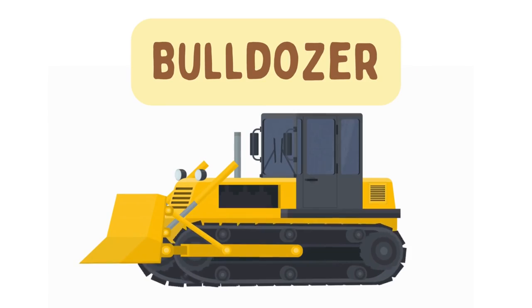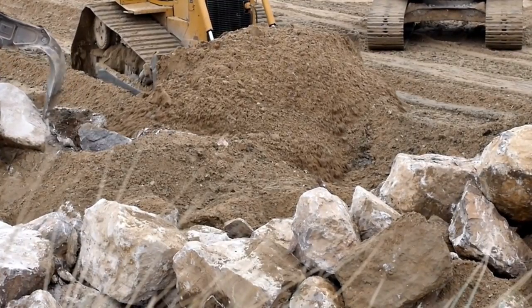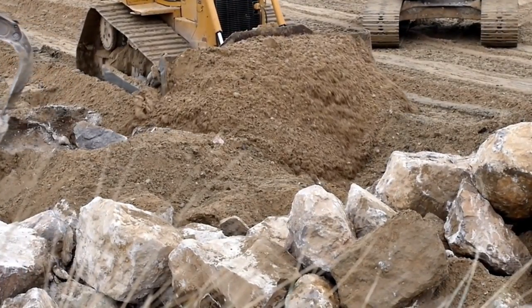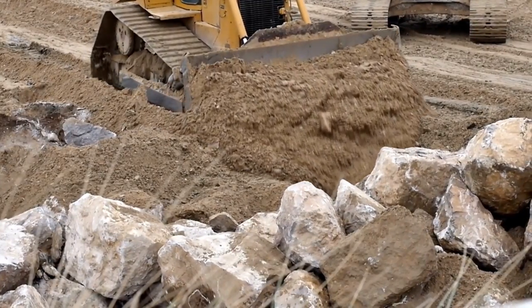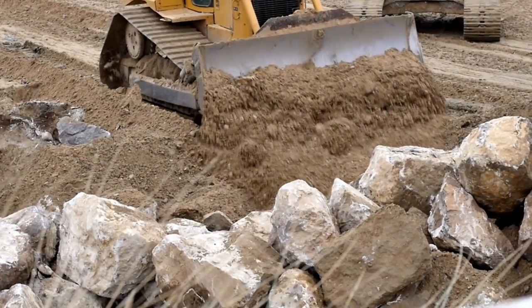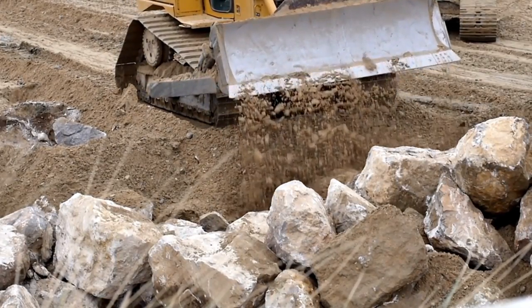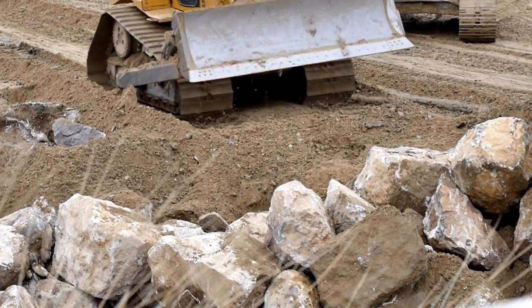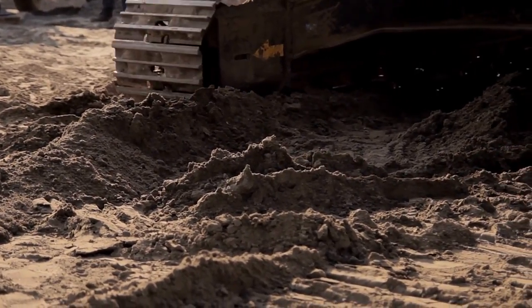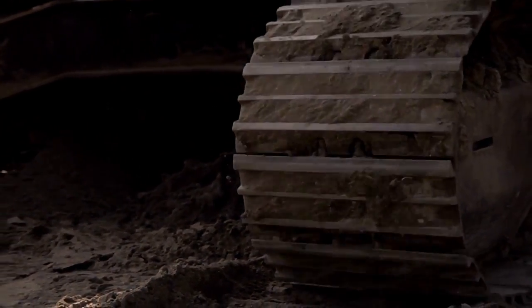Bulldozer. This is a bulldozer. A bulldozer is a big machine used on a construction site to push heavy material like sand or soil. Bulldozers don't have regular tires, but come with tracks instead.